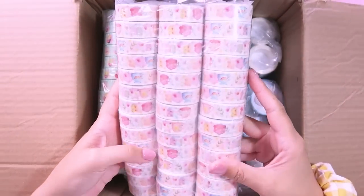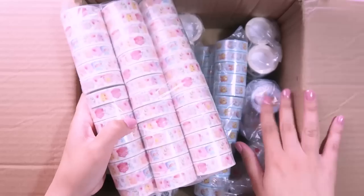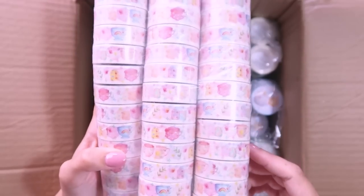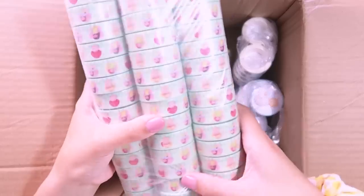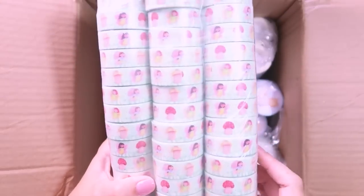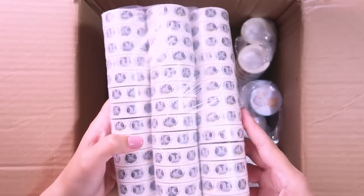I think there are so, so many. I ordered 50 of each design and there's 4 different designs in here. So this is the positivity one. Then we have Steve and Friend, that is the little bird. We have fairies and little nature ones, and then we have the rocky washi tapes. So let's unpack them so you can see the whole thing.